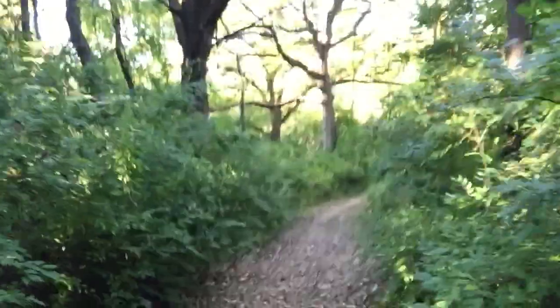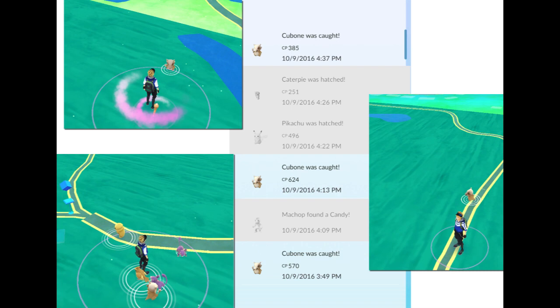I came back here I think three times in September and there was nothing. So I was wondering if this was not a nest at all, but we're back here in October and we have now seen four Cubones on the radar. One when we pulled into the park, and I caught one along, I think it was a blue trail.